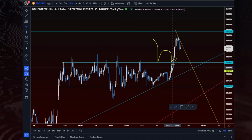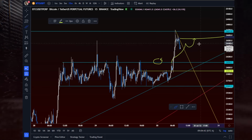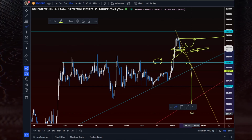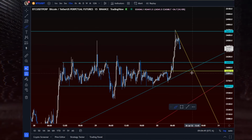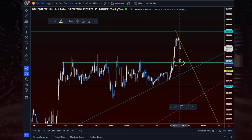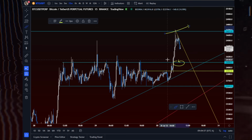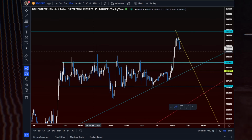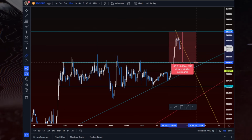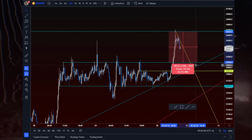So your exits are either here on a first test or back up here as a break even, because everything else in between could hold it back down, go up, go like that. So that would be the trade, right? You'd be in it from here and you'd be sitting here saying, okay, let's target this, and that would be my exit. So the trade exists from here to here. It's like 2 or 3%. I don't know what this is. It's not 2 or 3, it's 2.3%.